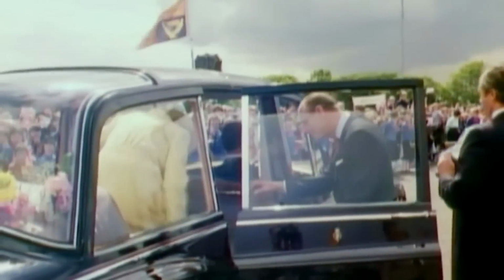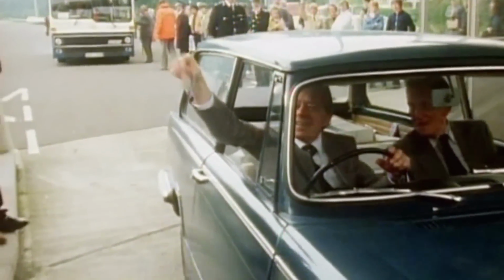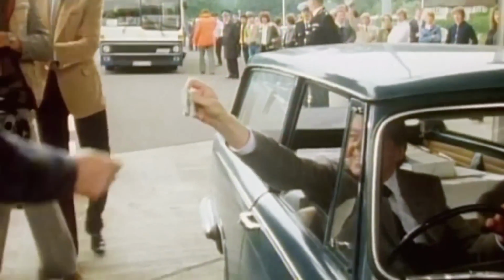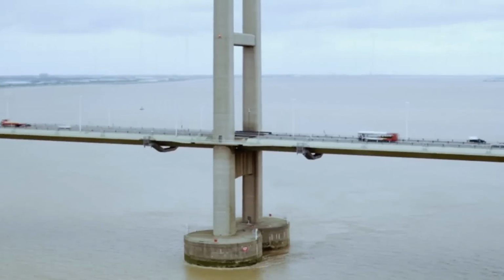Her Majesty made the first official crossing. Behind her, eager motorists queued up for their first turn. The toll charge? £1. Did you get a free toll pass? No, afraid not. Even my granddad didn't, although he was the first person, he was the first toll-paying car to go over. Okay, very good. Yeah. Very good.